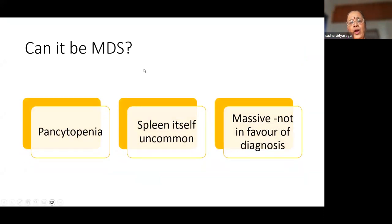Okay, let's look at, can it be an MDS? Can this be an MDS? A large spleen the fellow had. The point to remember is pancytopenia is a feature of MDS. Spleen itself is uncommon, so we never make a diagnosis of MDS with a large spleen, and a massive spleen is never in favor. So remember that in MDS, when you get a big spleen and pancytopenia, don't call it MDS, call it myelofibrosis. That's a much better diagnosis.